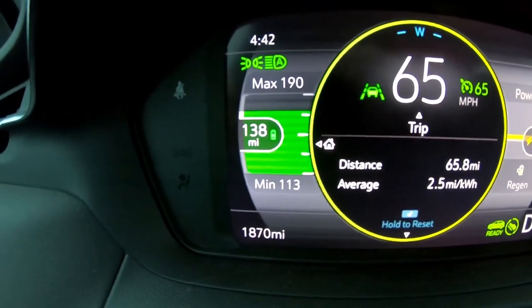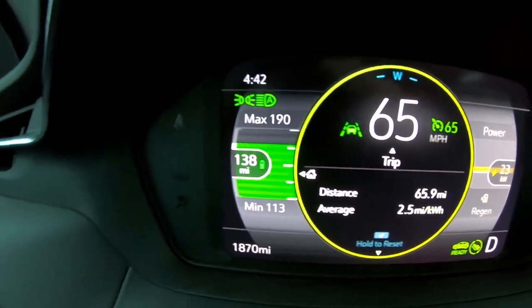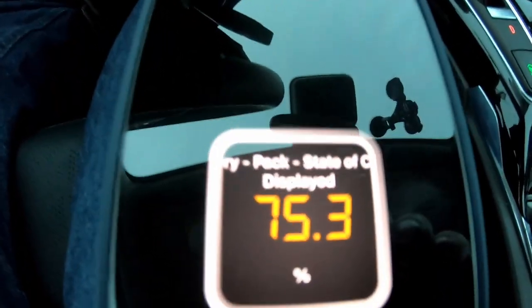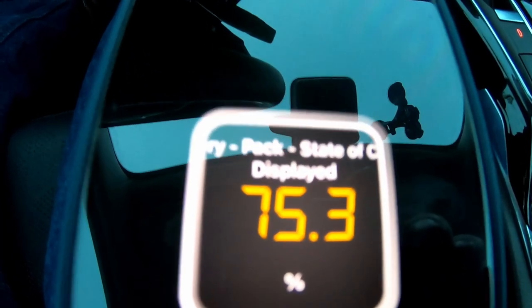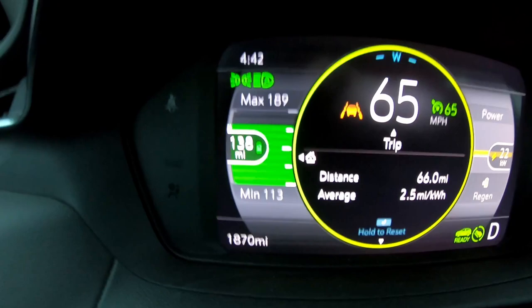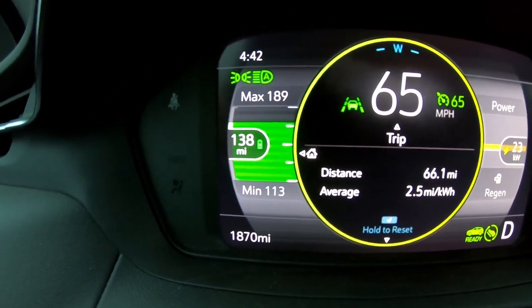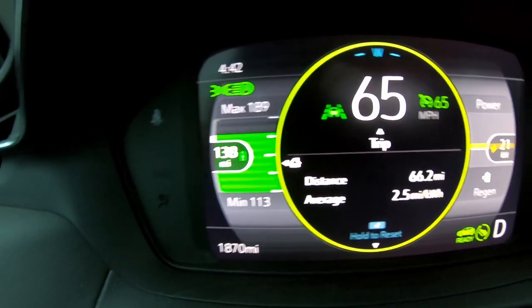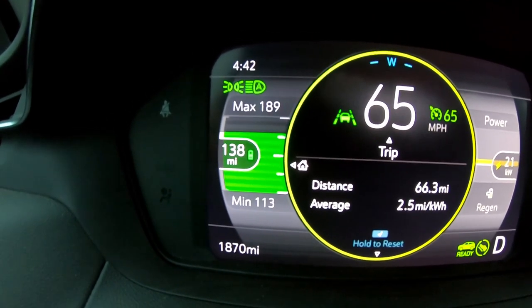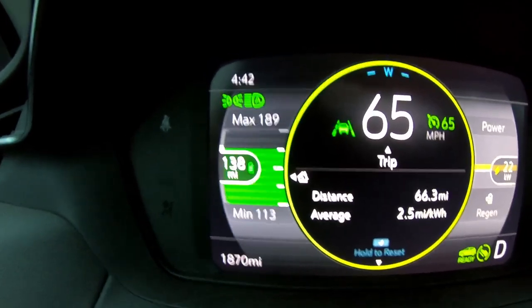So you can see here, it still shows 80%. It's kind of tough to see on this newer display. The bars are very narrow. We are down at 75.3. So as soon as that 0.3 goes away, this last green bar above that 75 will go away and it will drop to 75%. There it went. So now it's at 75%.